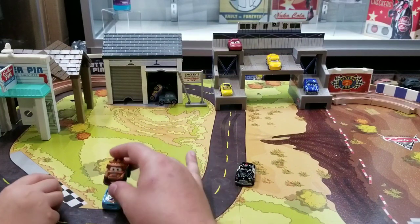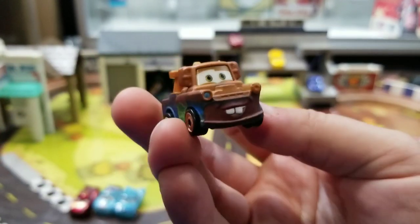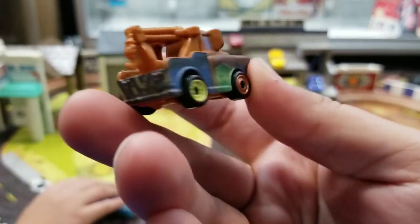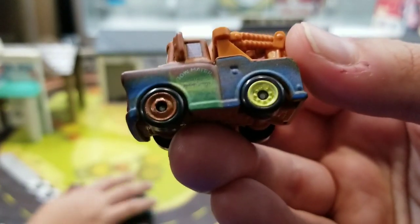All right, now we got Mater. Woo! Another Mater. I think this is like our fifth or fourth Mater. We have a lot of Maters now. Same thing with McQueen, Cruz, Jackson, Storm. All right, here you go, Ari. This is going to be yours. Say what? You're giving me to a baby. Oh, no. Get ready to get chewed up, Mater.